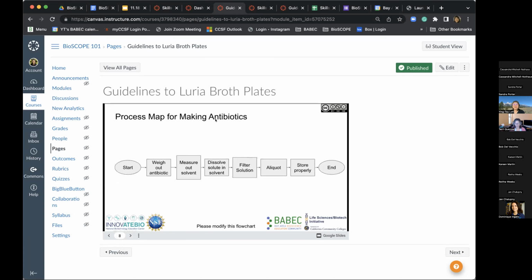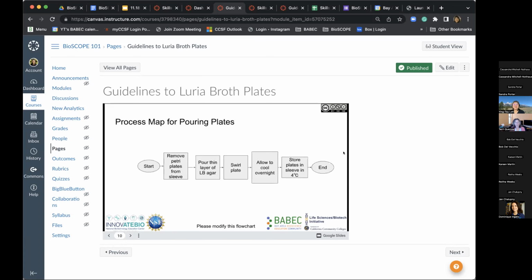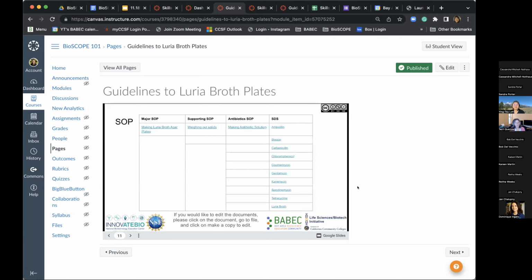And then here, we're really trying to go towards more flowcharts. I hope that a lot of you are doing flowcharting in your classroom, and for a visualizer student, it helps them see what they have to do and the big picture, right? They know that they got to pour plates, but what's all the little steps too? So that's what this is for. And again, all these things can be edited by you. If you don't agree with this, you can go ahead and edit yourself. Here's more information, okay, and the process for pouring plates.